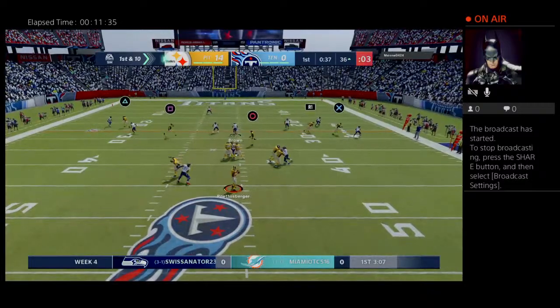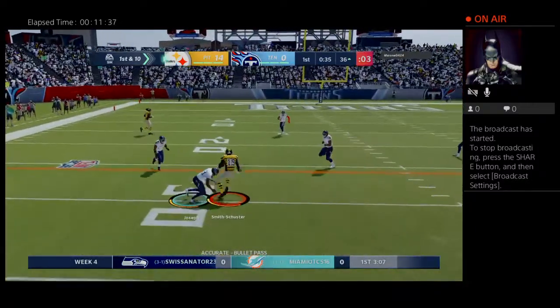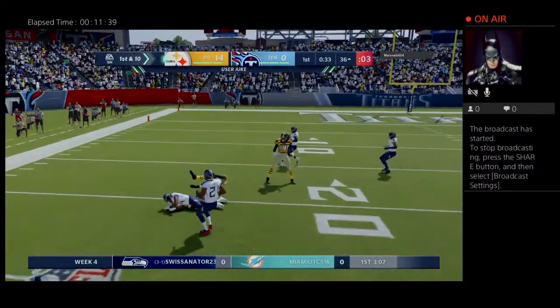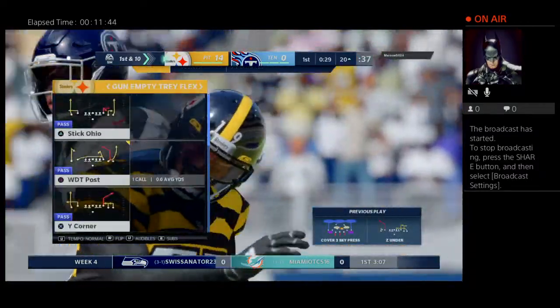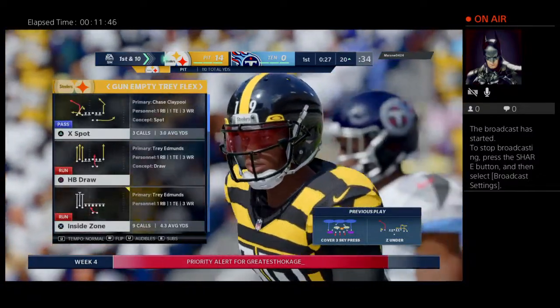Out of the gun, it's Roethlisberger. Open man, completes it to Smith-Schuster. And they'll get this one to about the 20-yard line. The catch and run there, good for 16 and a first.